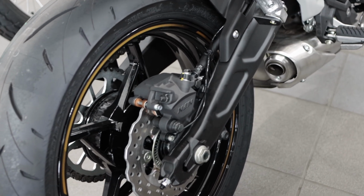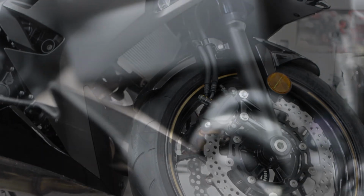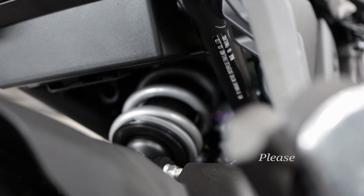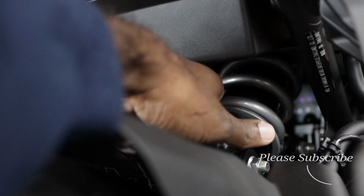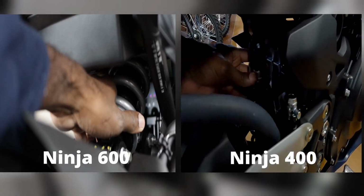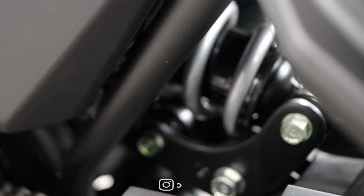Okay, let's take a look at the suspension. The front forks are 41mm hydraulic telescopic forks, and the rear suspension is a hydraulic back link with adjustable spring preload. If you take a closer look at this shock, it looks to be at a 30 to 40 degree angle, whereas the 400 looks to be at more of a 90 degree angle.